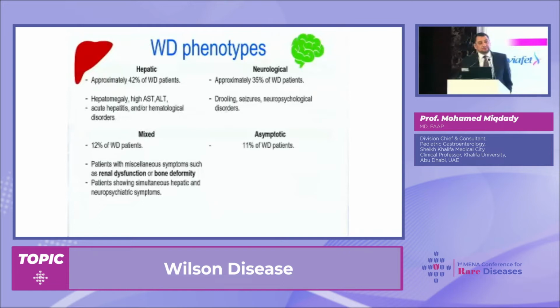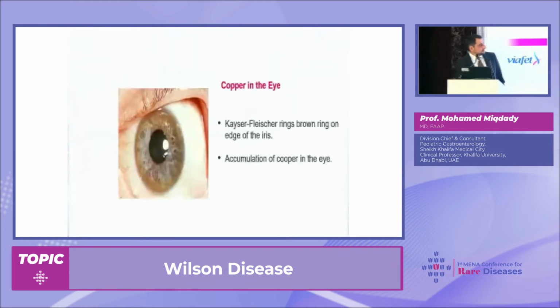Some of the rare manifestations are patients who come with problems outside the liver and the brain, like hemolytic disease, kidney disease. I have picked up at least a couple of patients who came with quote-unquote autoimmune hemolytic anemia, and turned out that they have Wilson's disease.